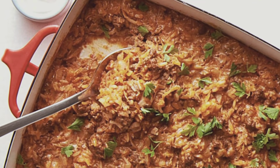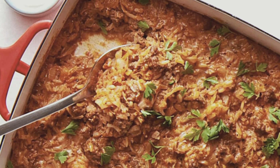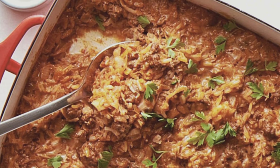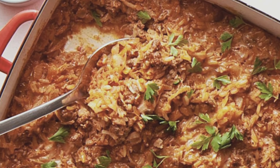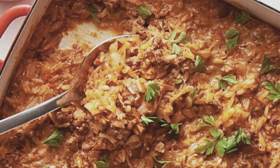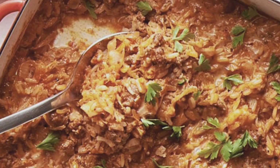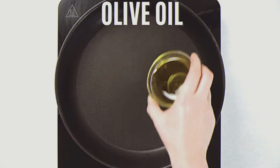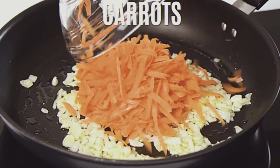But when workdays got longer and energy ran low, those same cooks got practical. Why roll every leaf when you could layer it all in one pan and call it dinner? Thus, the casserole was born, a shortcut that didn't cut out the soul. This dish became a weeknight hero in post-war America, especially in factory towns and rural neighborhoods where budgets were thin but appetites were large. The ingredients were cheap: cabbage, rice, a bit of ground beef, and canned tomatoes. Yet when baked together, they transformed into something that smelled like comfort and tasted like home.